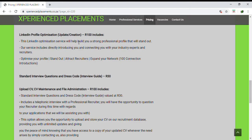So everything needs to be relevant on that profile. You need to ensure that you have all your information and everything corresponds with your CV. Okay. So if you have a look there, we do the optimization. What we do is we try and also at the same time link you to recruiters as well. We try and connect you to recruiters in your field or your industry that will try and headhunt you as well for specific positions. Okay. So this is something great that I strongly advise all candidates and clients to pay attention to.